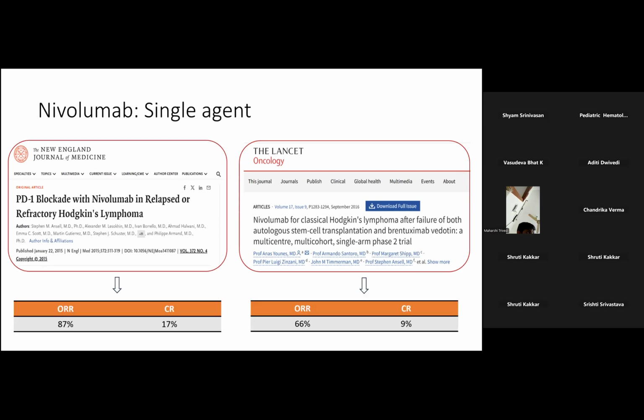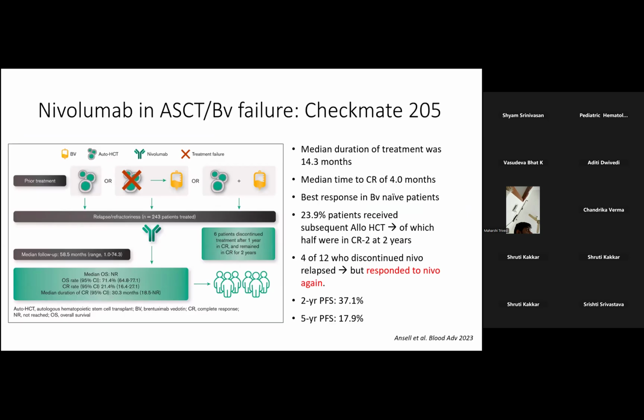Again, when used as a single agent, the CR rates were not great. It was 17% in one and 9% in the other. Another important point which I would like to highlight here is there was always a concern of added toxicity when nivolumab was given post allogeneic transplant or pre-allogeneic transplant because of the increased risk of GVHD. We still do not have enough data to say that it is safe, but this study was able to offer transplant for about 1/4 of the patients.